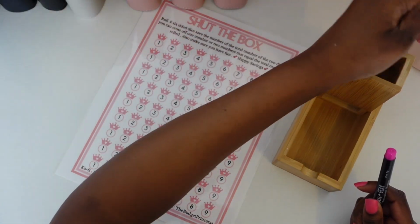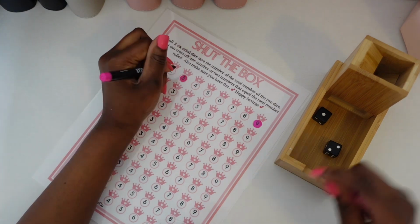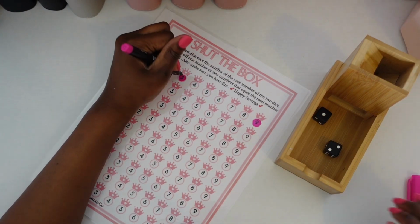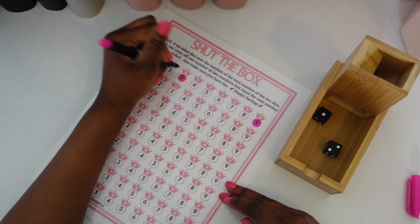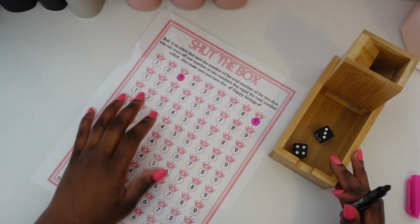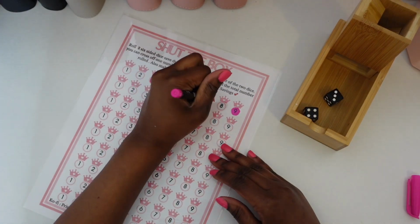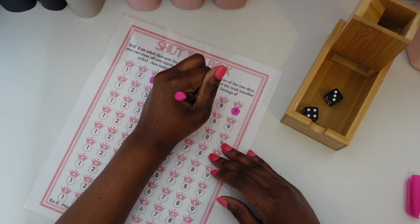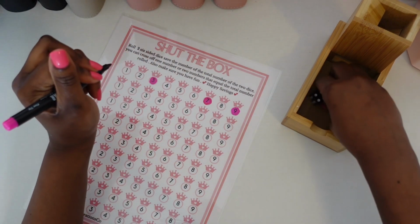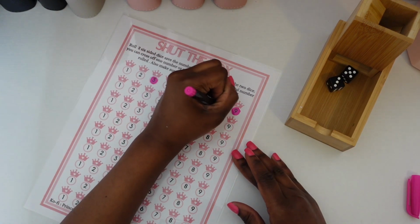Roll again. That's a 3. And next we have, come on, shut the box. A 7. Can y'all see? Oh, y'all can see. Perfect. Okay. That's an 8, you guys. We're doing good so far.